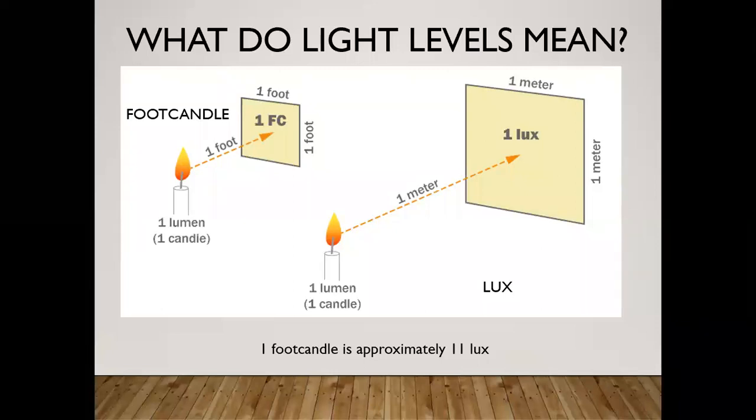Now, just to reinforce the units that we're talking about, light is either measured in foot candles or lux. A 1 foot candle is literally the light level at the distance of 1 foot from a standard candle. We can assume most candles are the same.